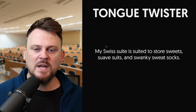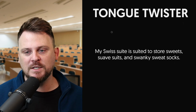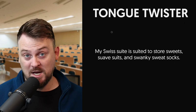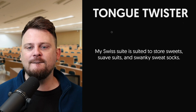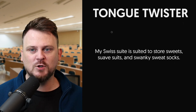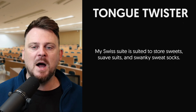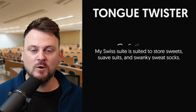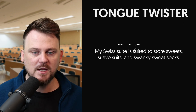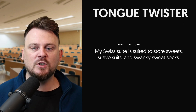My Swiss sweet is suited. And also, the other thing I think we're working on here is knowing the pronunciations of words that maybe look different, but actually are pronounced the same. Different spellings. So these are called homophones. My Swiss sweet is suited. Notice same sound, different spelling. My Swiss sweet is suited to.